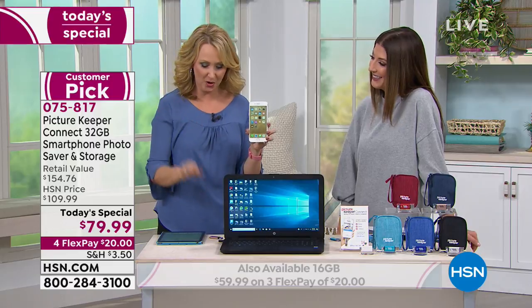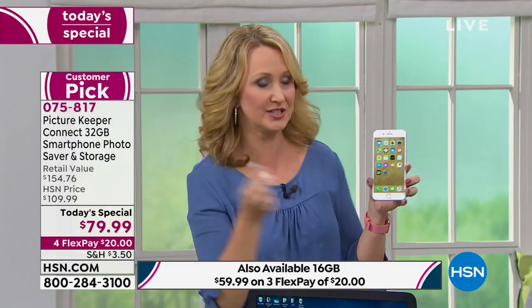This is the easiest thing in the whole world. It works with Apple. It works with Android. It works with Mac. It works with PC. It even works with your Kindle Fire tablets as well. So it's going to work with phones, tablets, just about everything.